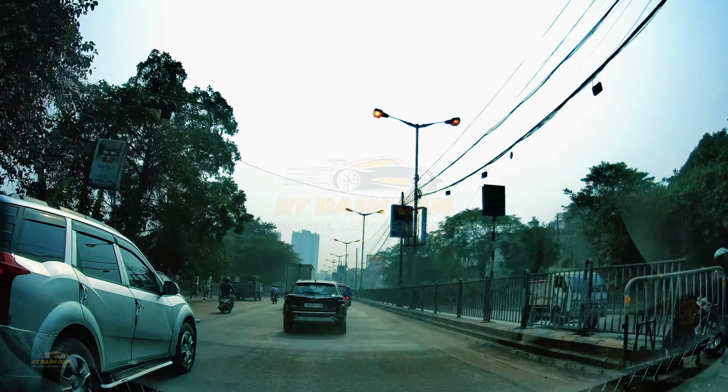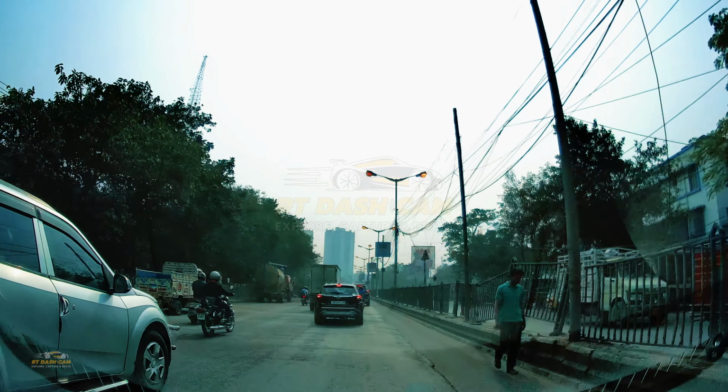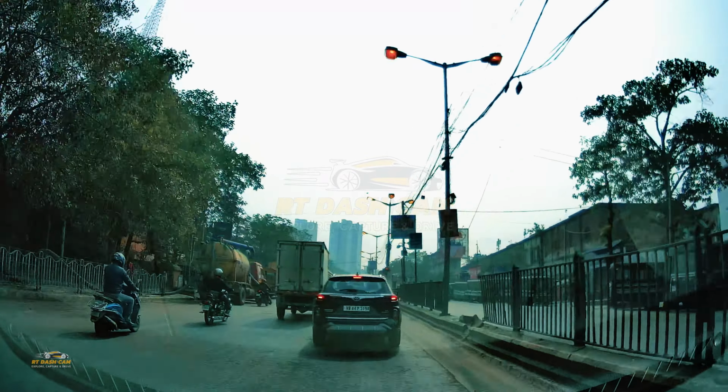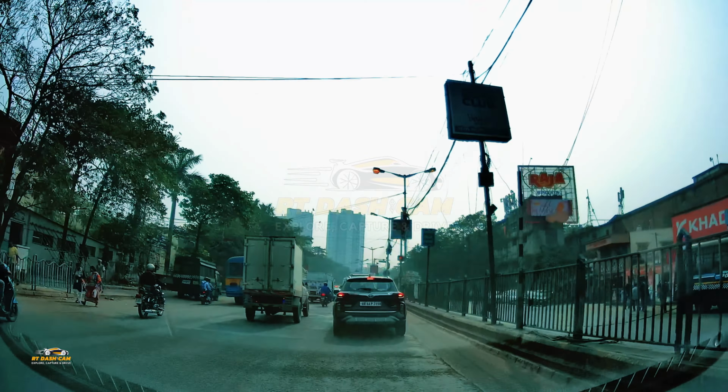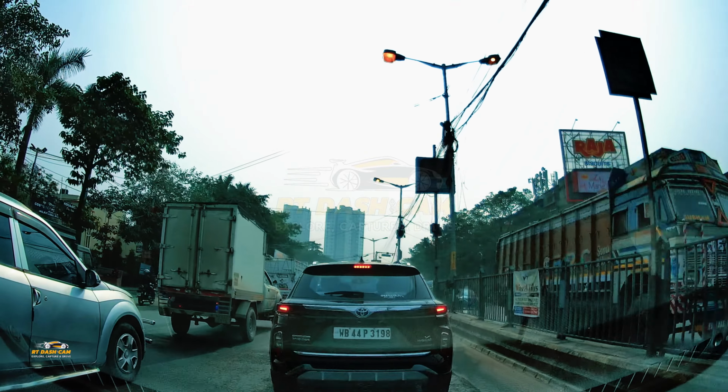On the left side is the Kausipur police station, and right beside it, you'll notice the satellite wireless repeater station, two important landmarks that have been a part of this area structure for years.